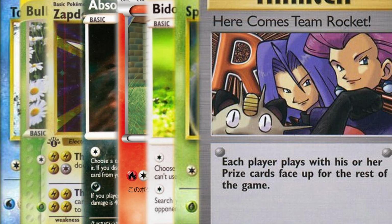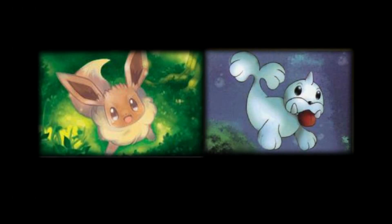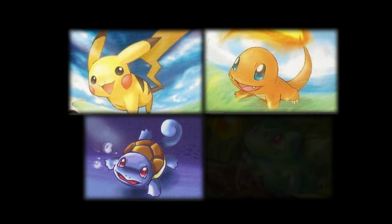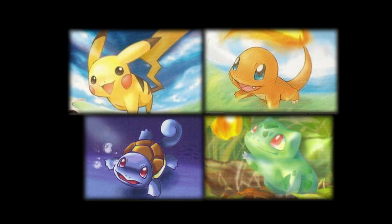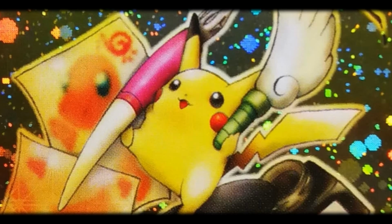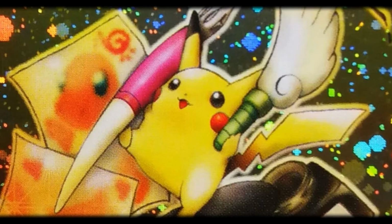But he wasn't the only one. His colleague, Atsuko Nishida, was responsible for adding the signature cute factor to many Pokémon such as Pikachu, and designed the classic Charmander, Squirtle, and the awesome Bulbasaur. And she also illustrated one of the most expensive Pokémon cards in history, the Pikachu Illustrator card. This ultra-rare card was awarded to winners of the Pokémon Illustration Magazine contest in '98.